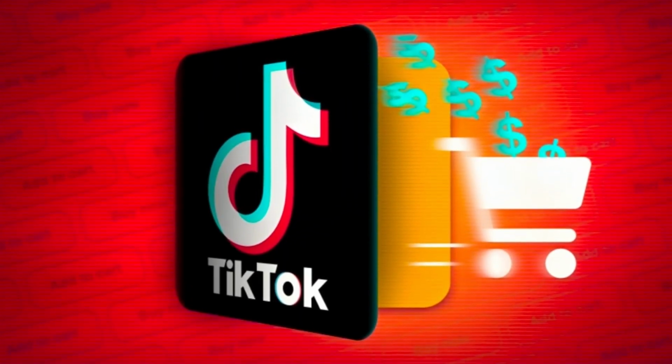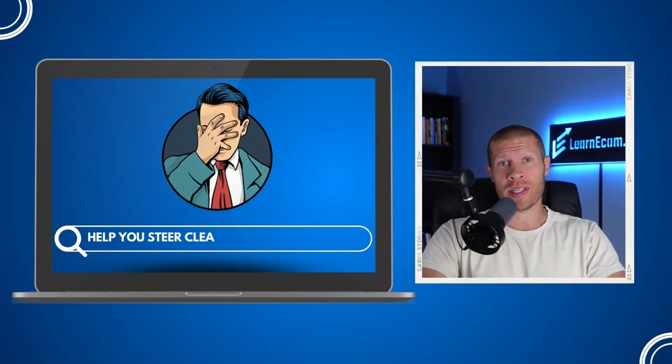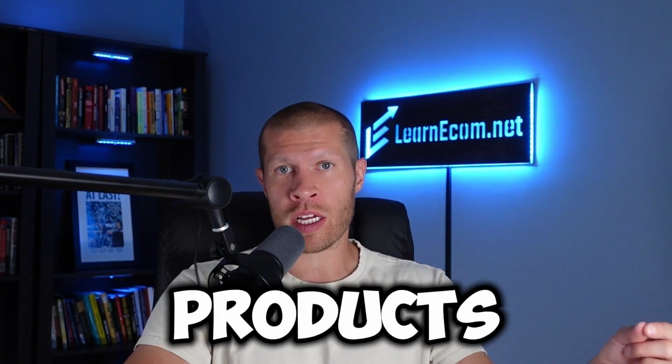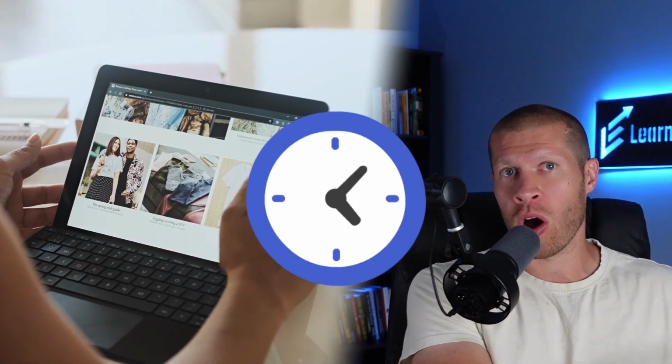Understanding what not to list on TikTok Shop is actually half the battle. Avoiding products that can get your account flagged and earn you violation points will help you steer clear of any major mistakes really quickly. Knowing these categories and these products from the beginning will also help your future product research, so you know to avoid them and not waste time on them.